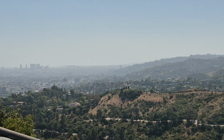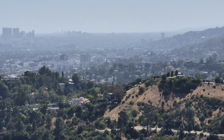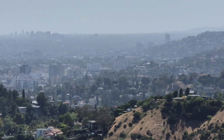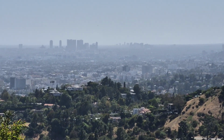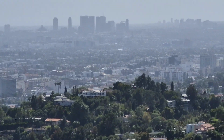Oh, by the way, there is downtown Hollywood right there. You see right there? That's downtown Hollywood over there. Right over that way, that's all downtown Hollywood. In fact, actually, it's more towards there. I apologize. That's downtown Hollywood over here.